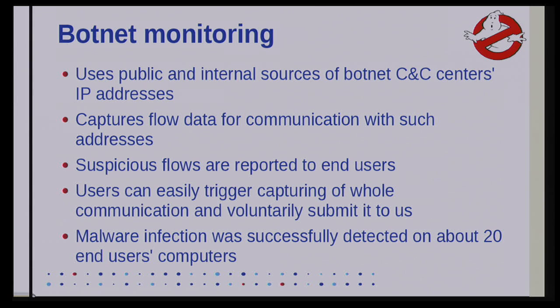because we never go into the packet payload. We just stay in the header part of packets, because we don't want to wiretap the end user's communication. But if the user triggers it, we can go deeper, look at the communication, and use it for research purposes. We detected about 20 infected computers, roughly 2% of the current end users, which is a little less than I expected. So there is probably a high percentage of geeks in the project, as this is not a project for normal end users.